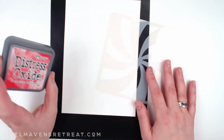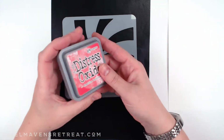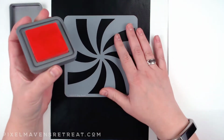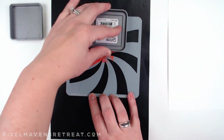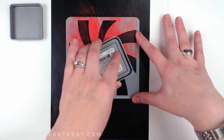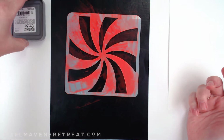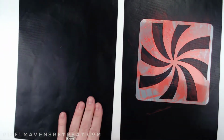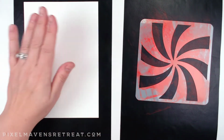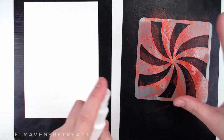So I am using Distress Oxide Festive Berries, and I'm going to do a direct to stencil, not direct to paper, style with the stencils. So I'm just going to take this Distress Oxide. This is a super simple way to use stencils. I'm not even going to be doing any color blending or anything. I just want to get some ink on my stencil. And what I'm going to do, I'm going to pull in a second sheet here. So I have a piece of just plain Neenah Solar White. It's not even a watercolor paper or anything like that. I'm not going to get this too wet, but I'm going to get it just wet enough that it will move on here, and we'll get rid of some of those lines.